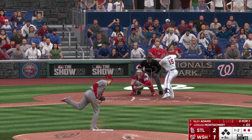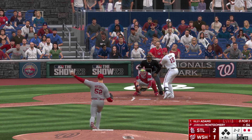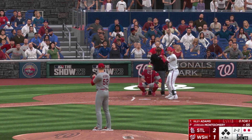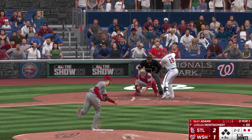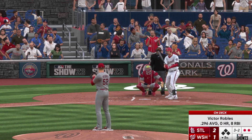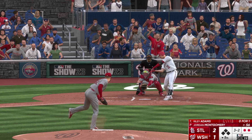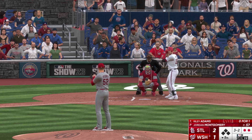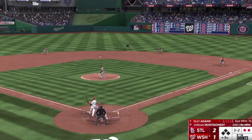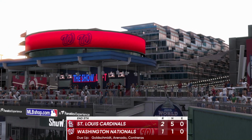The wind of the pitch. Off the outside edge. And now the count is 2-2. Let's go, DC. 3-2 now. Bounce to the right. Donovan gets him easily, ends the inning. Nothing doing for Washington, and our score remains 2-1.